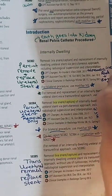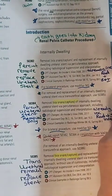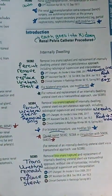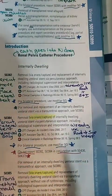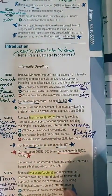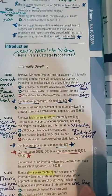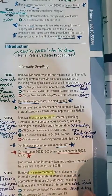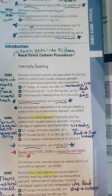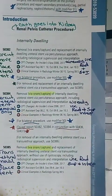S and I, which just is supervision and interp. You can write it however you want to. However it makes sense to you. I wrote it three different ways.